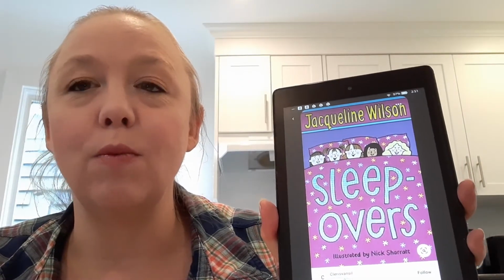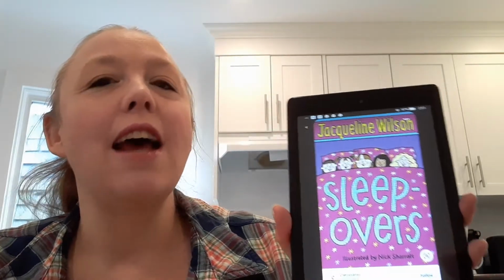And then I also read Sleepovers by Jacqueline Wilson. This is actually on my Those Books exploration, if you can believe it, which has many Jacqueline Wilson titles, of which I had read none. It's just I was not the age group for when it came out, and it was really quite good. It was quite touching, quite vulnerable, and I'm really happy that I picked it up.